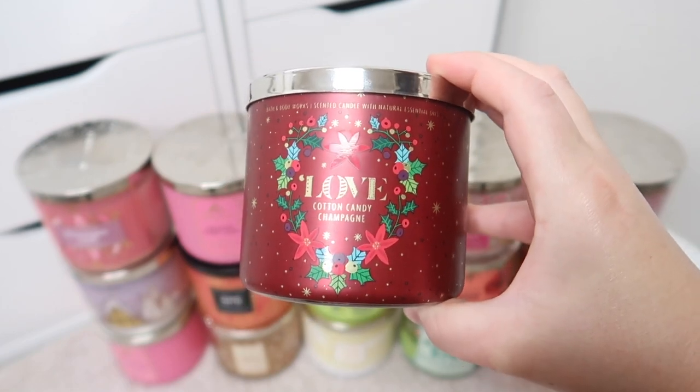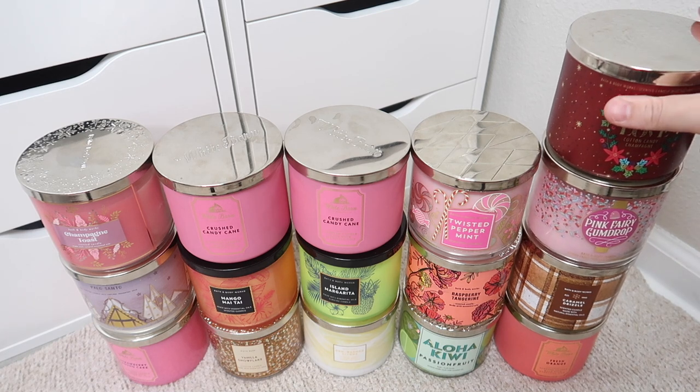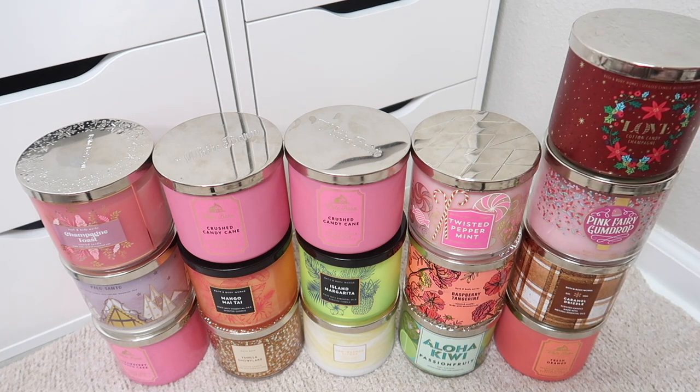But I am excited to burn this, and I wish it had a cuter jar, but it's fine. I mean, it's cute. It's really cute. It's a gorgeous jar, honestly, but I just wish it was pink or neutral, because that's typically what I go for. Next, we have The Perfect Christmas.